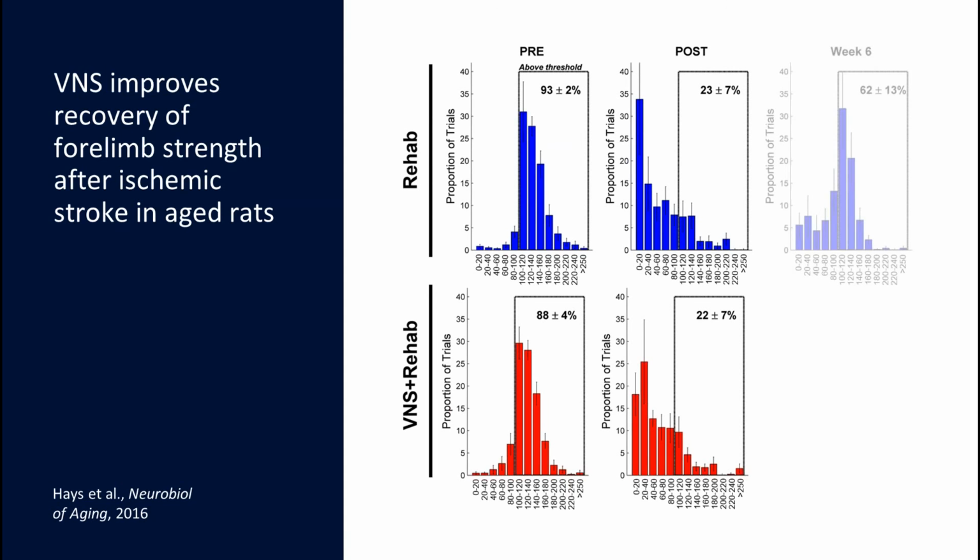If we look at animals after their 6th week of rehabilitative training, you can see that there is now a renormalization of this curve where there's a rightward shift. So now more of these pulls are exceeding the 100 gram threshold, but still many of them are down in the low pull force bins.